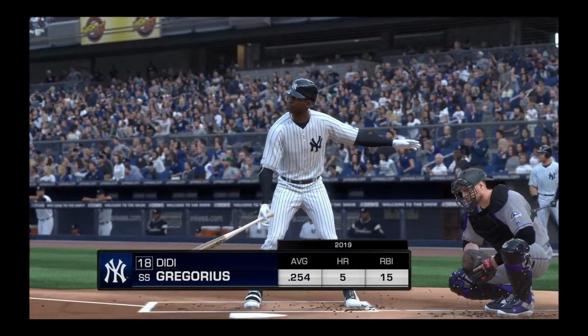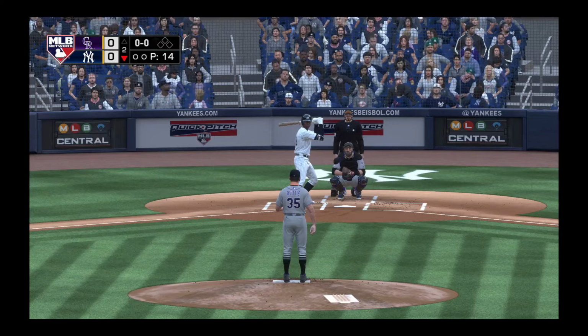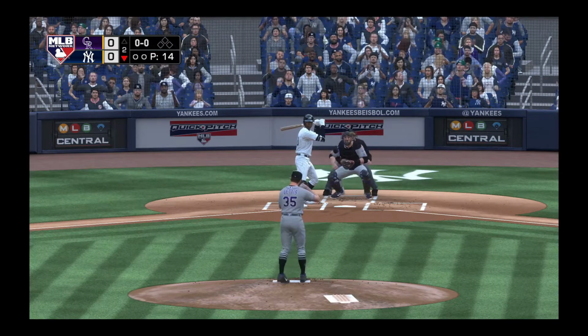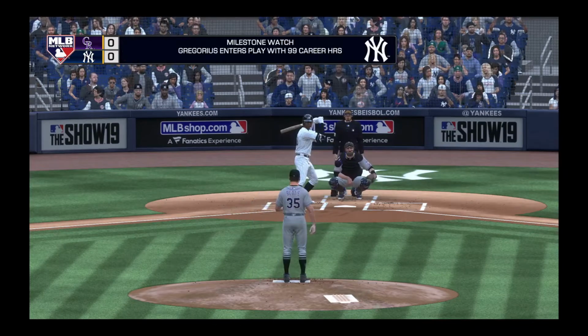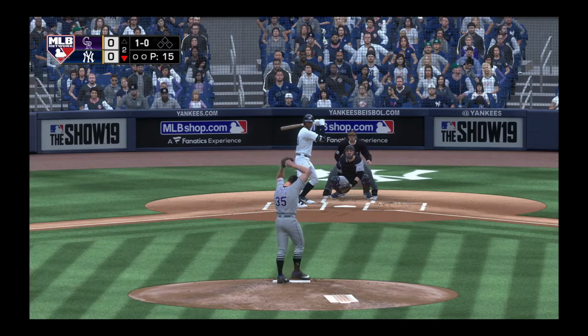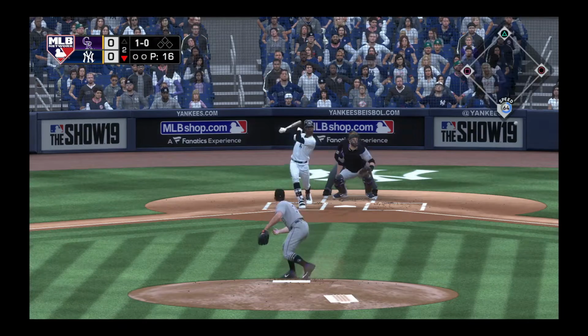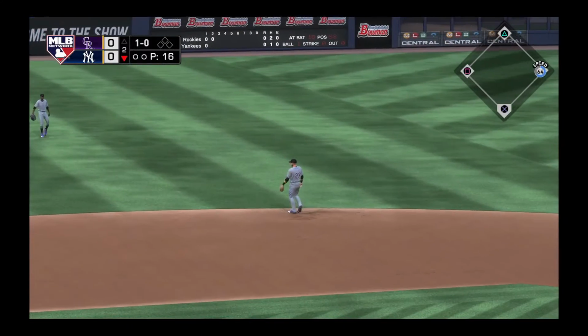Digging in now for the Yankees, Didi Gregorius. He'll get to take his first cuts here. Shortstop, Didi. Ready to deliver. Here's the first pitch. Off speed pitch, just missed inside. This is line to left, and a base hit, so early trouble to lead off the inning.